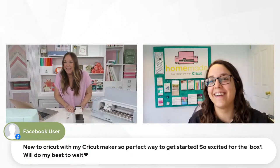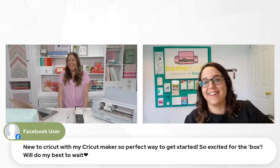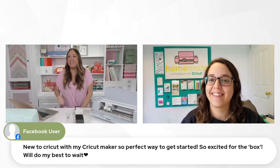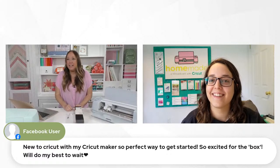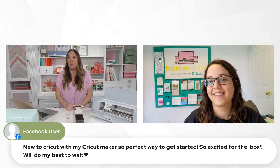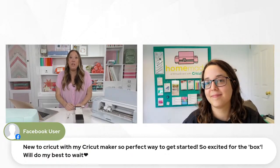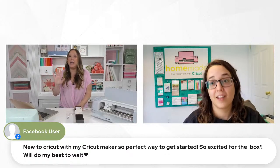Thanks. I know it's a lot to keep learning. It's a lot to keep straight. I'm just reading a comment here, I'm new to Cricut with a Cricut Maker, so it's a perfect way to get started. She's so excited for the box. Yeah, if you are new, this is great.